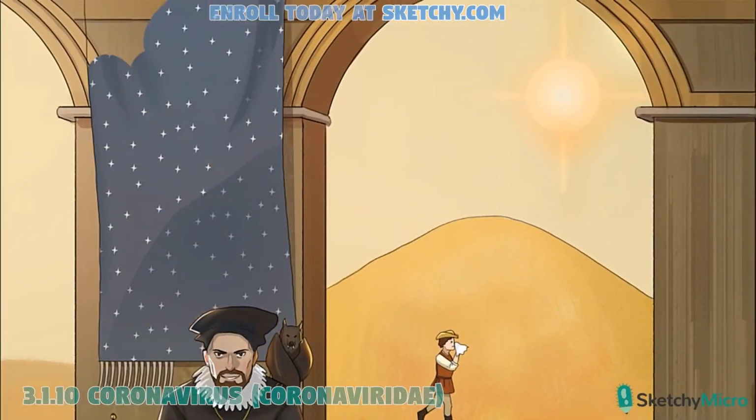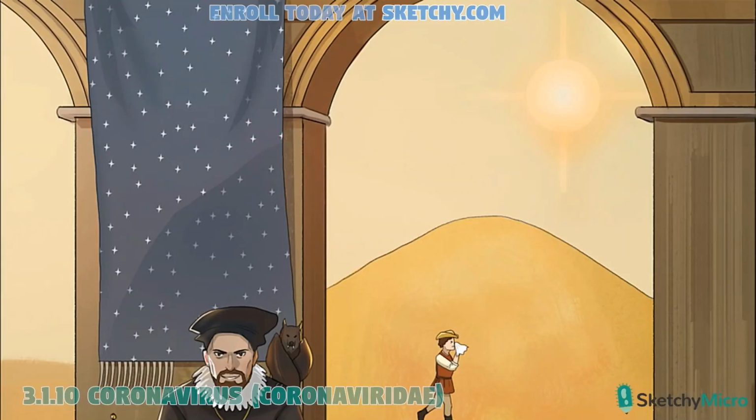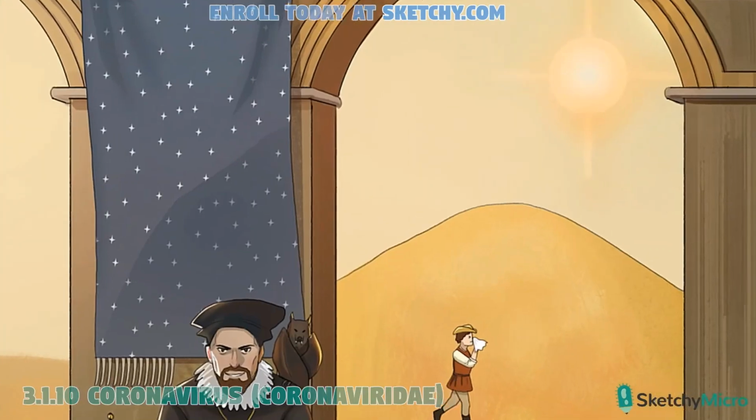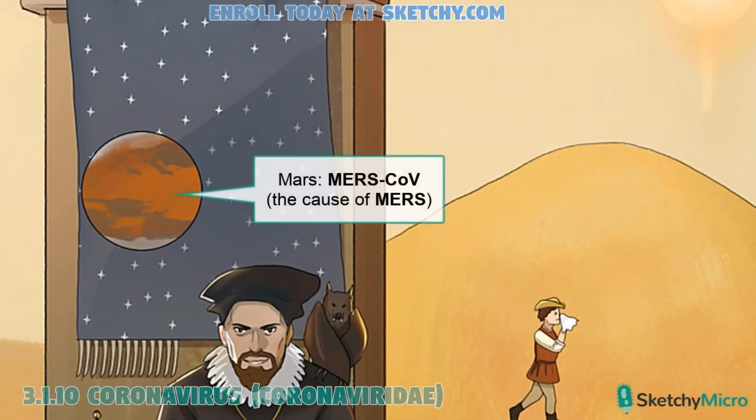We'll depict the 3 highly pathogenic coronaviruses on this banner above, starting with these SARS stars. That's because this whole mess started with SARS-CoV, which, by the way, stands for Severe Acute Respiratory Syndrome Coronavirus. The OG SARS-CoV emerged in 2002 and causes, you guessed it, SARS. Next came MERS-CoV, or Middle East Respiratory Syndrome Coronavirus, in 2012, which causes MERS. Not a very creative move by the International Disease Naming Committee, but whatevs.